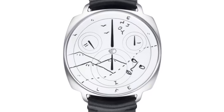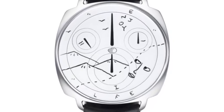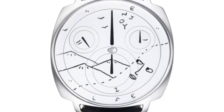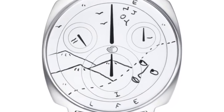like it came out of a sketchbook, which is pretty fun. There's some mountains, some birds, and a creepy looking face. I like the case and how they did the lugs on this piece. And the last one that I chose is probably one of the craziest ones that I saw on this site.